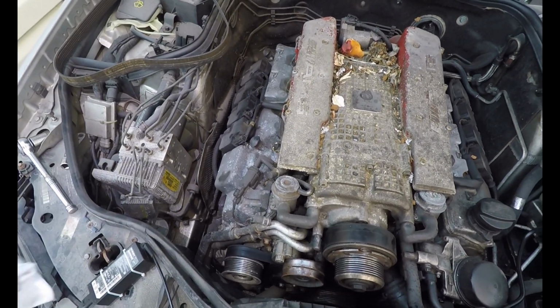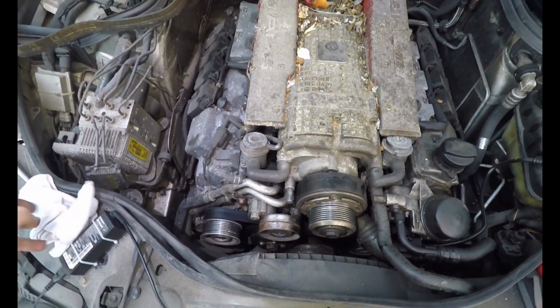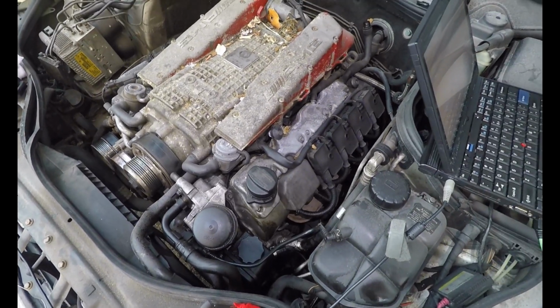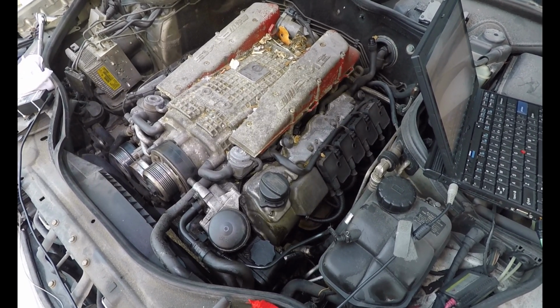But again, first things first, engine running. Second thing, we'll move on. If the engine is alive, then the rest is just cosmetics. All right, so this is going to be all for now, and I'll make another edition soon.